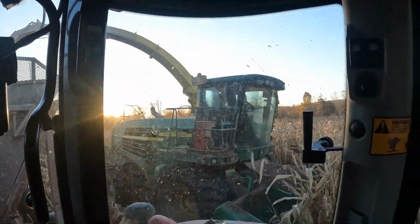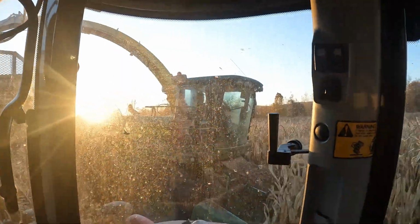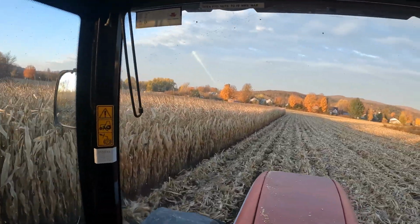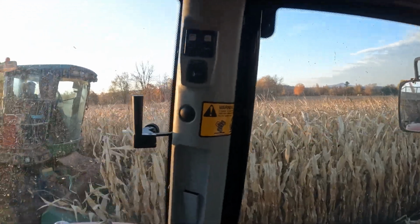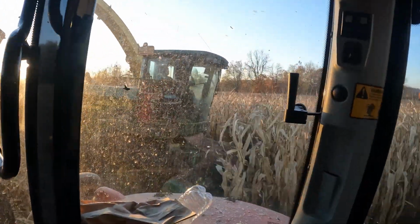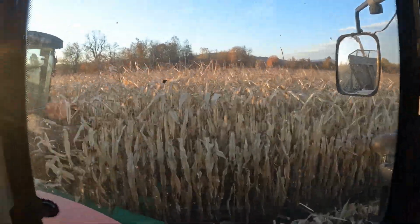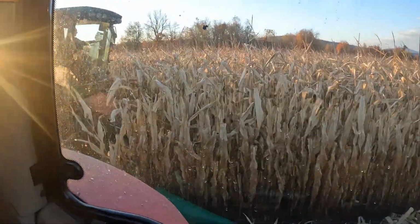I don't think you can see it, but my dad's riding with Christoph there. Henry is now riding with his mom. He woke up from his little power nap. Now he's all energized again.